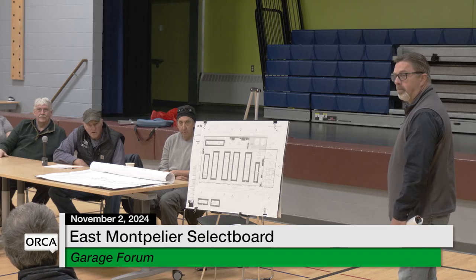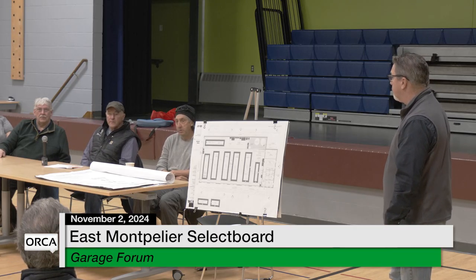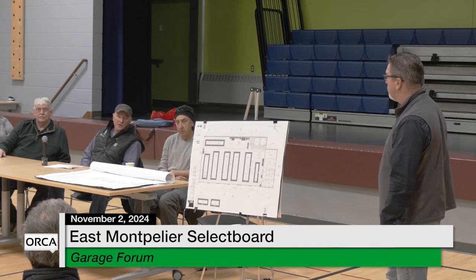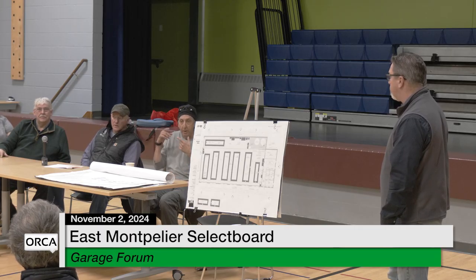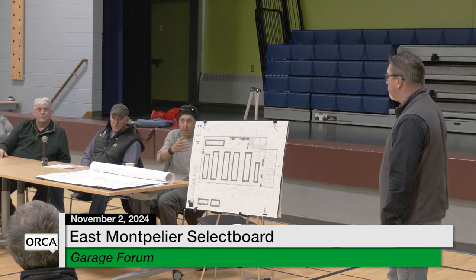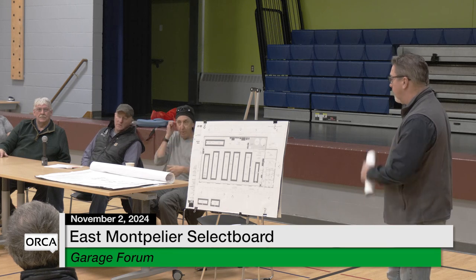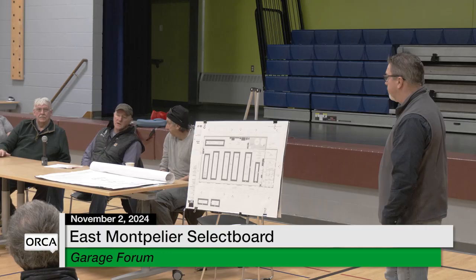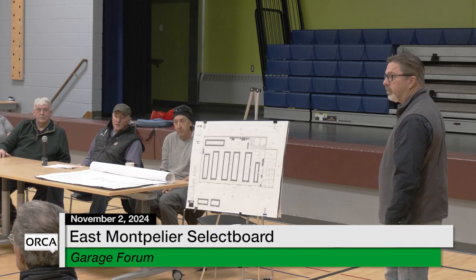This is 5.4, so the rest of that half million is coming from? Capital reserve. So we have some ARPA money left, and we can put that into the project if we had to. We've already used ARPA money for the initial cost to get an idea, so the renderings and that kind of stuff. So that's a reduced cost that we would have had to factor in. We just don't want to see any surprises. No.